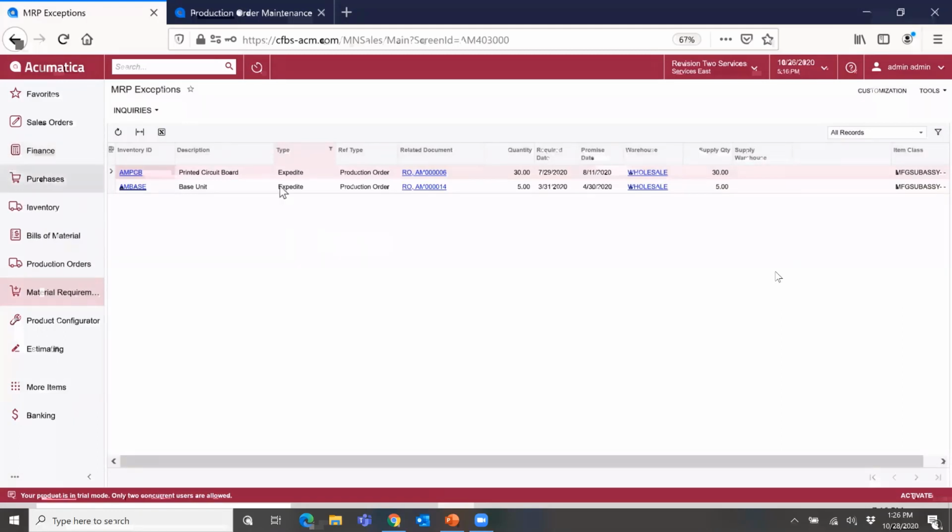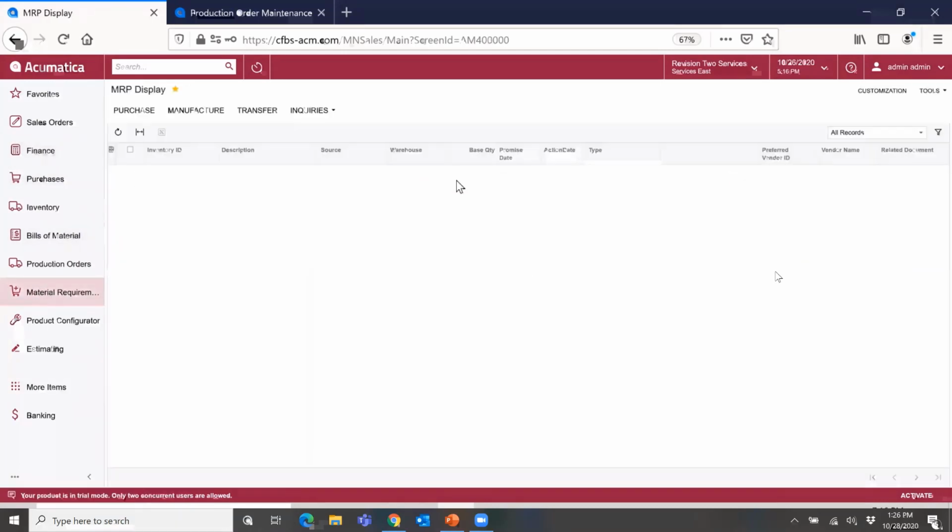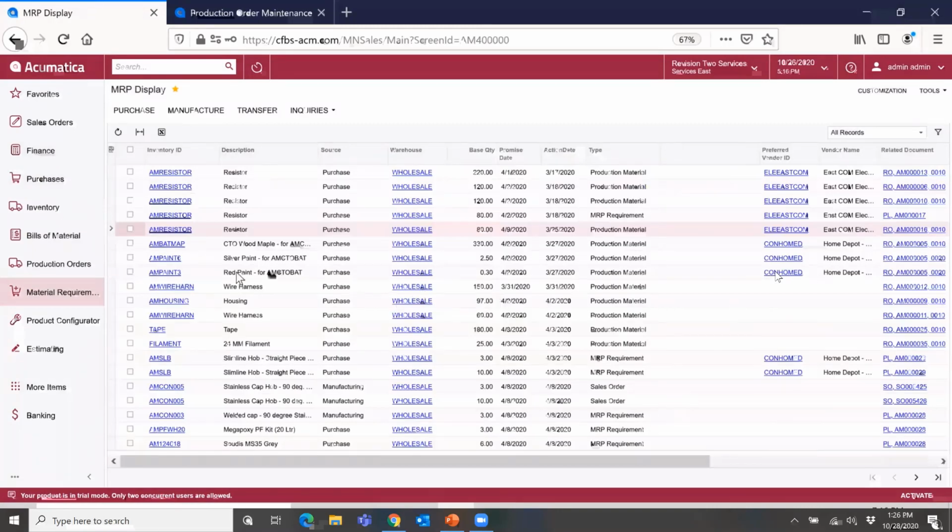While we are on the MRP here, going back to the MRP display, that is the actual MRP, where we have the inventory ID and the description, the warehouse associated with it, the quantities, the dates. But what is different on this one here is we can create purchase orders, manufacturing orders, or transfer orders directly from the MRP.